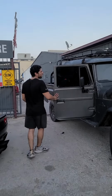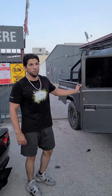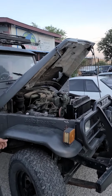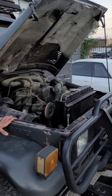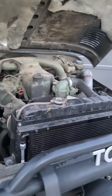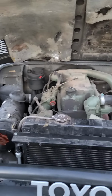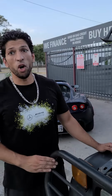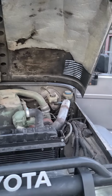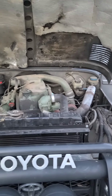This is really cool because these were only offered in Brazil with the Mercedes diesel from the factory, as you can see right here. The first video I did was with the 1964. It had the first generation Mercedes diesel. This is the second generation Mercedes diesel that came from the factory. This one has the OM314 diesel engine. It's a little more powerful than the previous one. It's a 3.8 liter inline 4-cylinder.